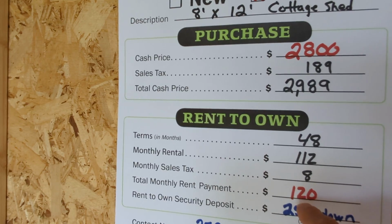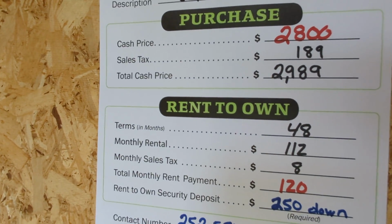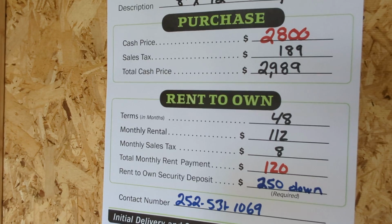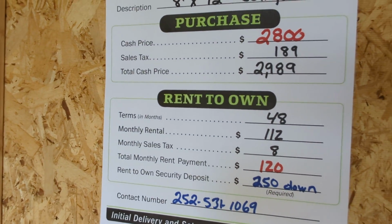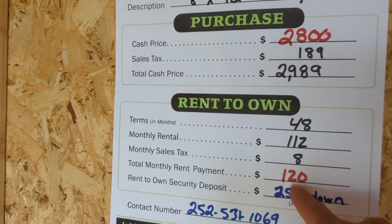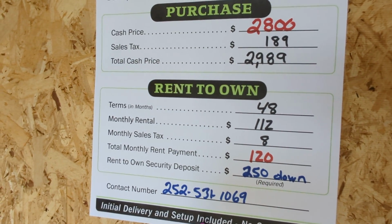So if you take this payment right here and divide it in half, about $60 a month of that is your rent for this building while you're paying it off. About $60 a month is just rent. The other $60 is going to the building. Now this agreement can be terminated anytime you pay off the balance of the shed. So if you're going to do rent to own for 2 months, you take half of this payment, $60 times 2. That's what you're going to have paid in rent for 2 months to finance this building.